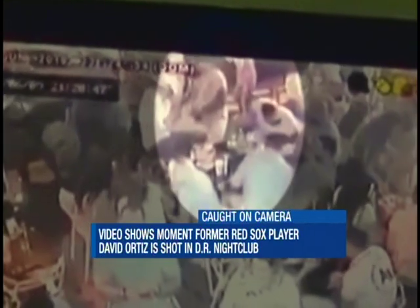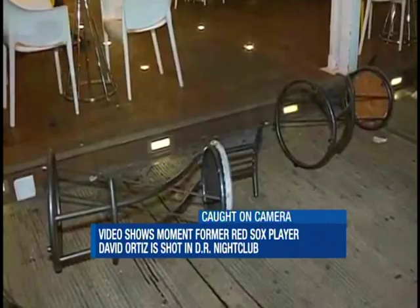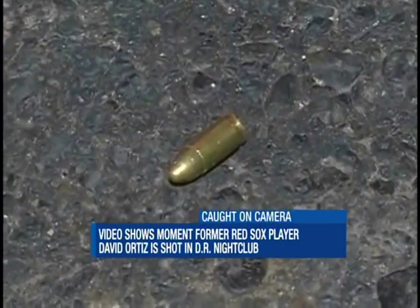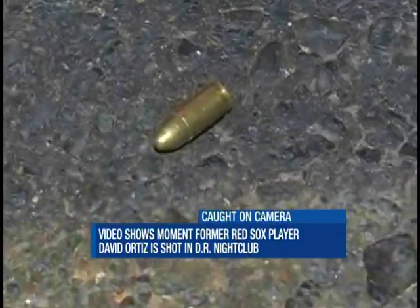You can see Ortiz sitting in a chair at the top of the screen. Behind him, we see someone walk up to him, but the camera only captures the shooter's legs. Once he was shot, Ortiz slumped over in his chair and then fell to the ground. The Red Sox sent a team plane to the DR to bring Ortiz back to Boston for treatment.